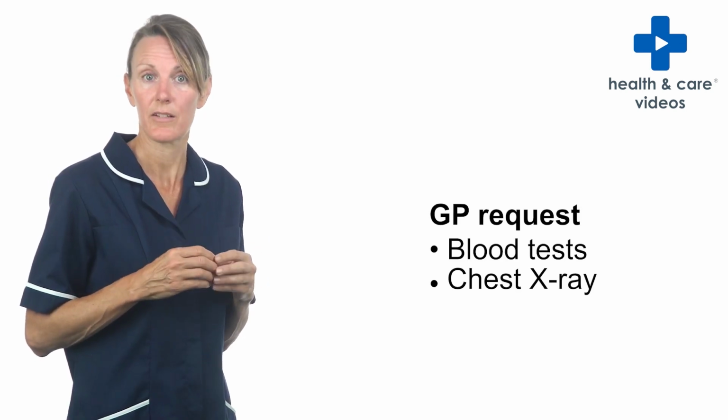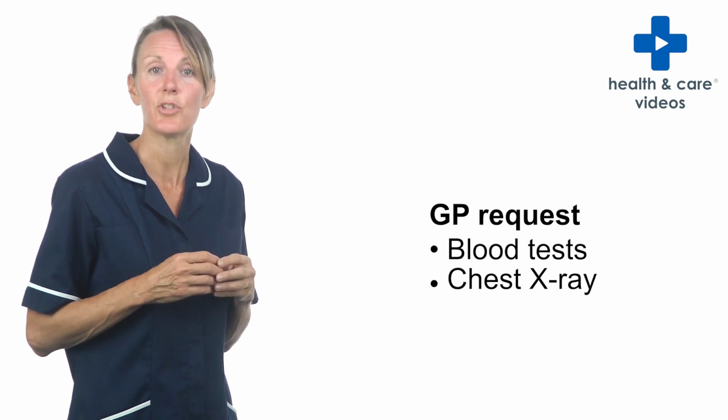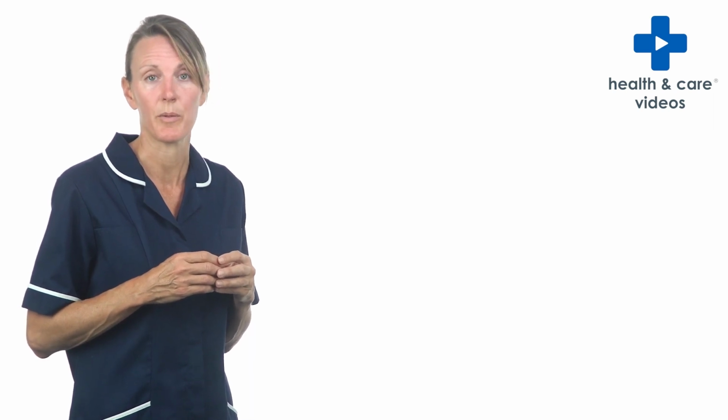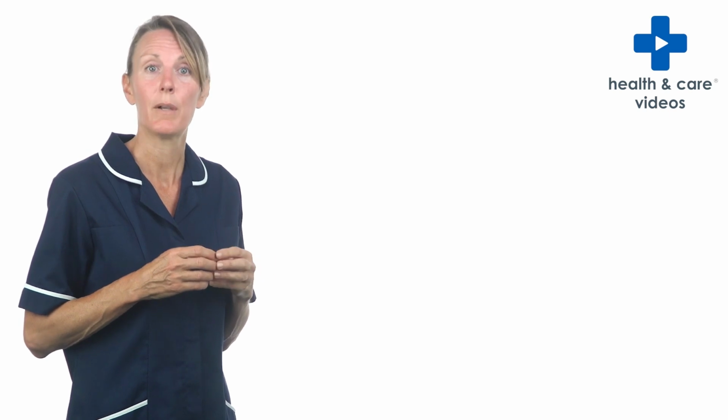There are some other tests that your GP may request. These include blood tests and a chest X-ray. The reason for doing these tests is to rule out any other causes of your symptoms. For example, a chest X-ray may show a chest infection, which could explain your shortness of breath. Similarly, a blood test might show that your iron levels are low, which is another common cause of shortness of breath.